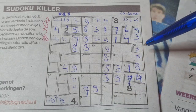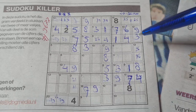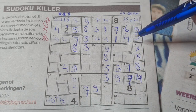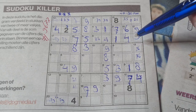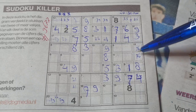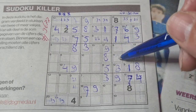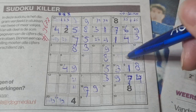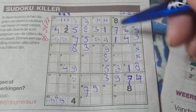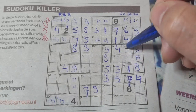One of the missing numbers in this big square is the number 4. I cannot place the 4 in the box of 11, otherwise the combination will be 4 plus 7. Well, the 7 is already used in a box of 13. So the 4 should be in a box of 9. Combination 4 and a 5. We have 4 in this column, no 4 there. 4 should be here, 5 goes there.